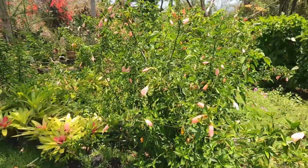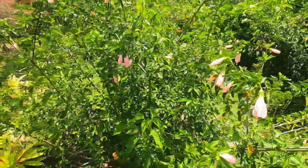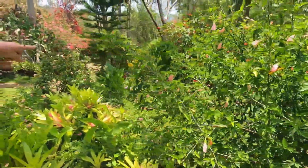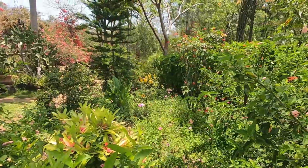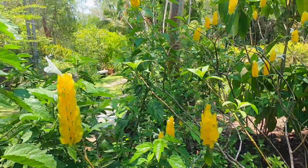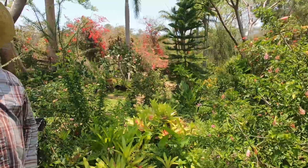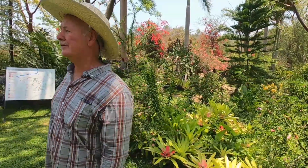The other one that's over here, that is the good attractor for the Mexican hermit, is the shrimp plant. The yellow one is a fantastic hummingbird attractor. Even the flowers are shaped to receive the curved bill of the hermit. So it's a good one, easy to grow, easy to find plant for your hummingbird garden.